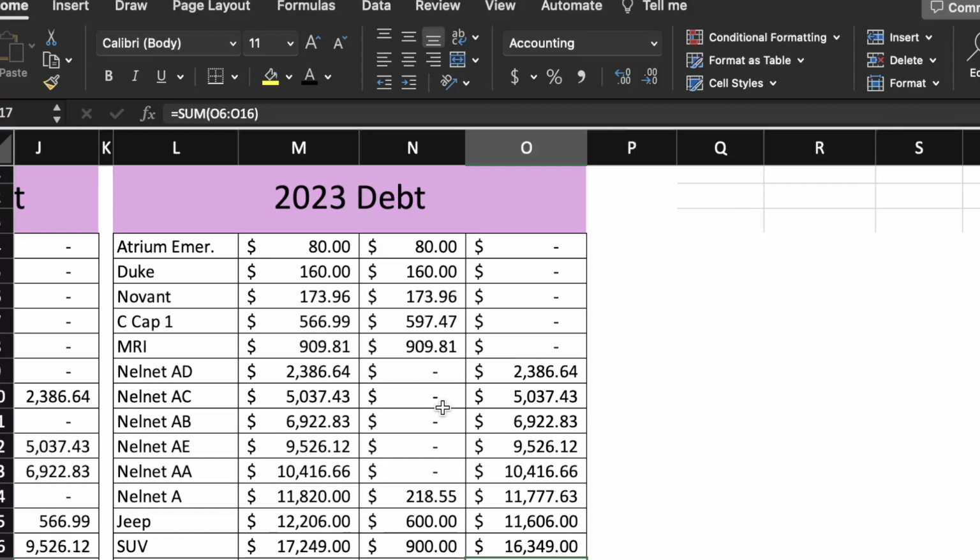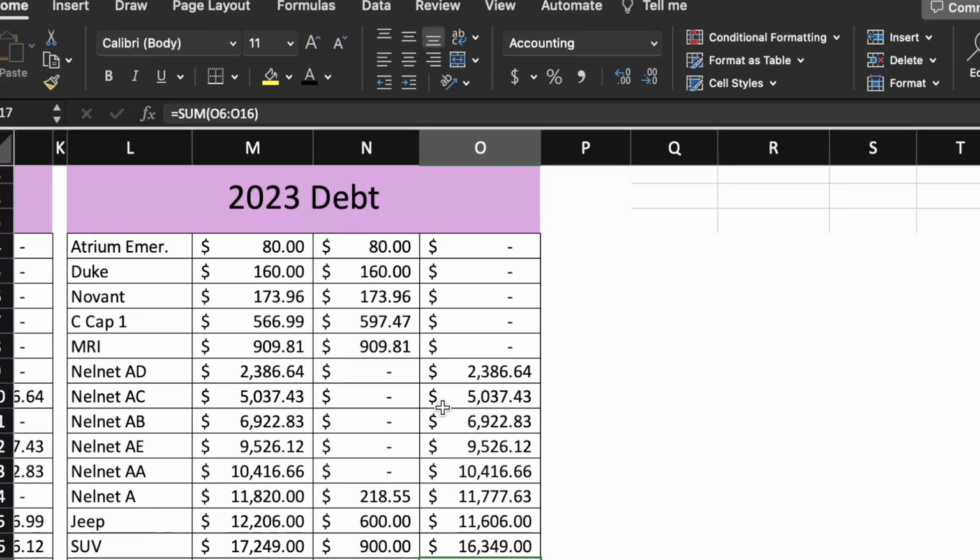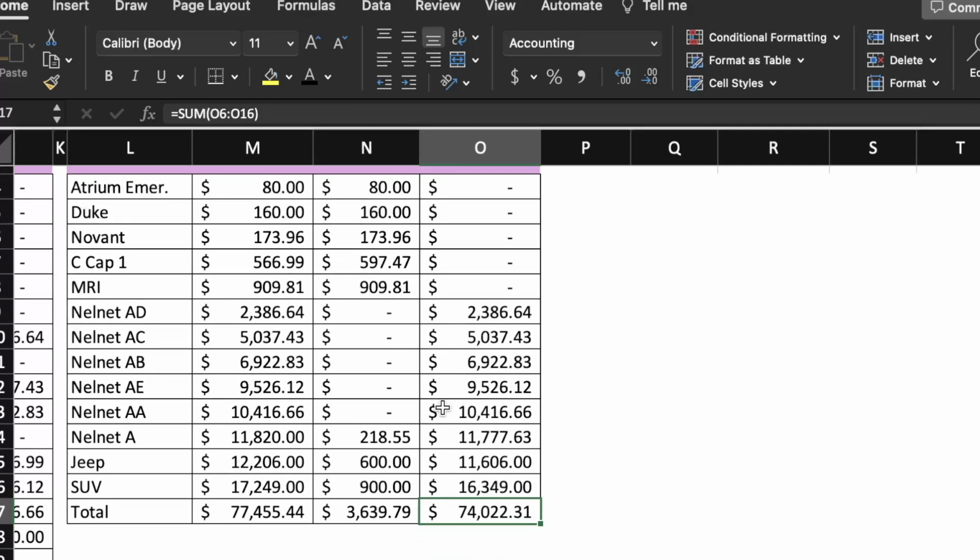So he got a bonus, and then we are still waiting on our security deposit. We did receive a letter from our rental home saying that we are going to receive our security deposit back, which is just under $2,000. So I'm super excited. We have not gotten that check yet. But we are going to go ahead and put $4,000 towards Nelnet A. So we're going to do that tonight, and I will post a screenshot to show you that we did it.